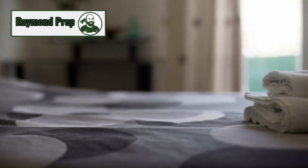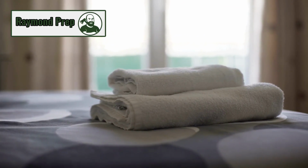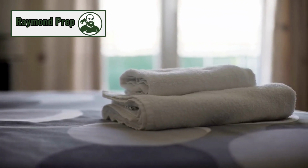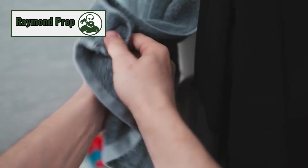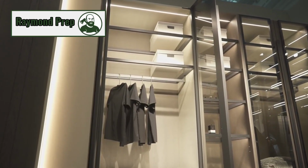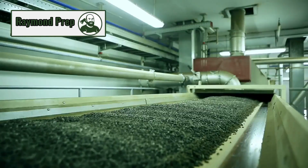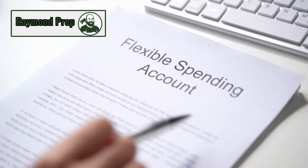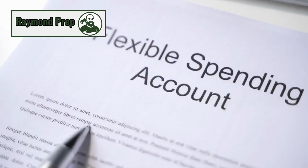Here's the convenience factor that's huge for busy families. Purchasing paper towels once every few months versus running to the store constantly saves time and money. Plus, you're never in that awkward situation where you spill something major and realize you're out of paper towels. Storage is simple. They stack easily in closets or pantries. And unlike food products, there's no expiration date to worry about.